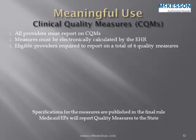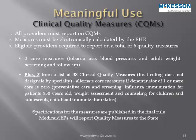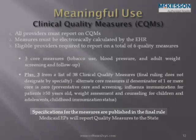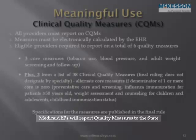Eligible providers require to report on a total of 6 quality measures. 3 core measures are tobacco use, blood pressure, and adult weight screening and follow-up, plus 3 from a list of 38 clinical quality measures. Final ruling does not designate by specialty. Specifications for the measure are published in a final rule. Medicaid EPs will report quality measures to their state.